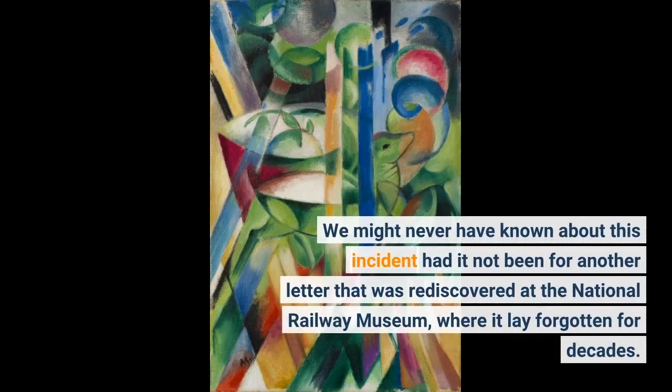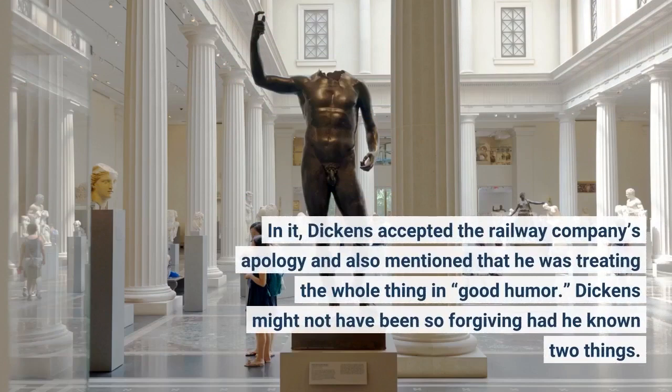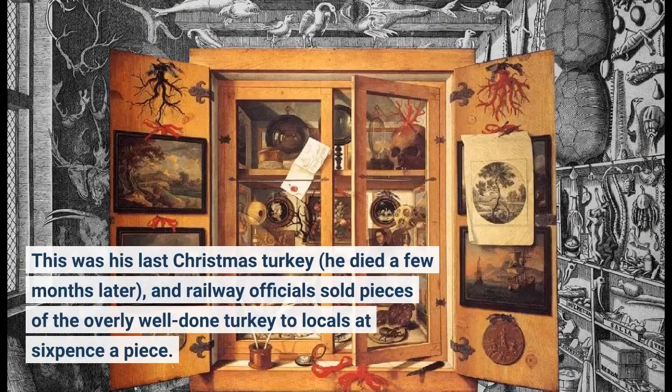We might never have known about this incident had it not been for another letter that was rediscovered at the National Railway Museum, where it lay forgotten for decades. In it, Dickens accepted the railway company's apology and also mentioned that he was treating the whole thing in good humor. Dickens might not have been so forgiving had he known 2 things. This was his last Christmas turkey. He died a few months later, and railway officials sold pieces of the overly well-done turkey to locals at 6p apiece.